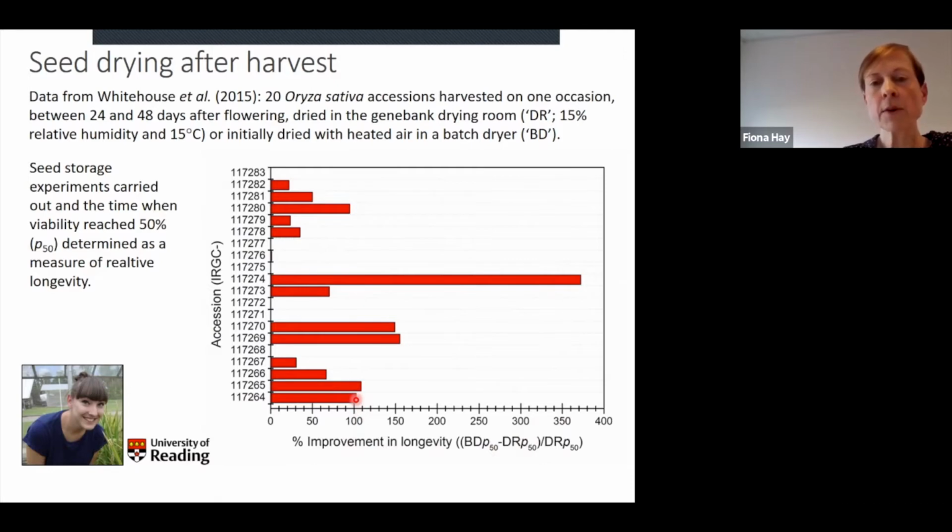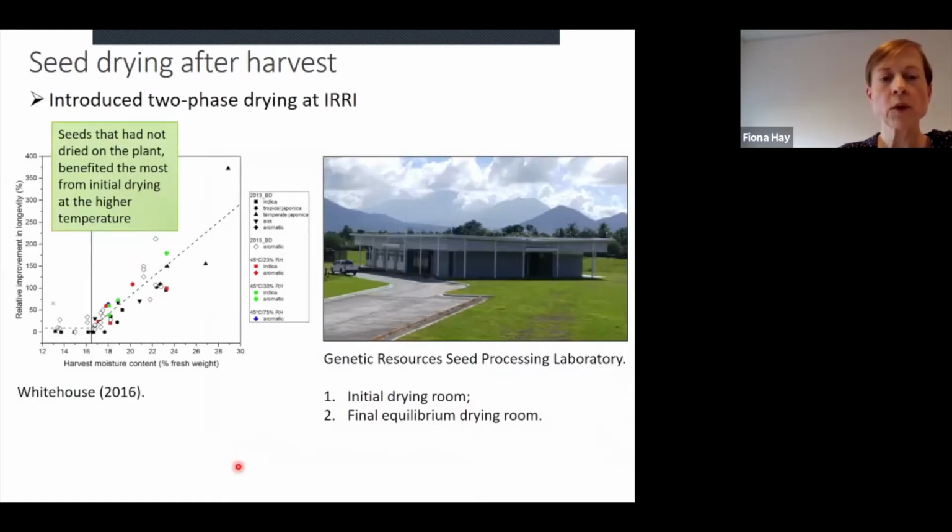And we saw a positive effect for 13 of the accessions here. And you can see this one, this was a really very significant effect. And the other important thing to note is that the treatment didn't have a negative effect on any of the accessions. And you can see that more clearly here. So this is the data from that first experiment, which is this one here.